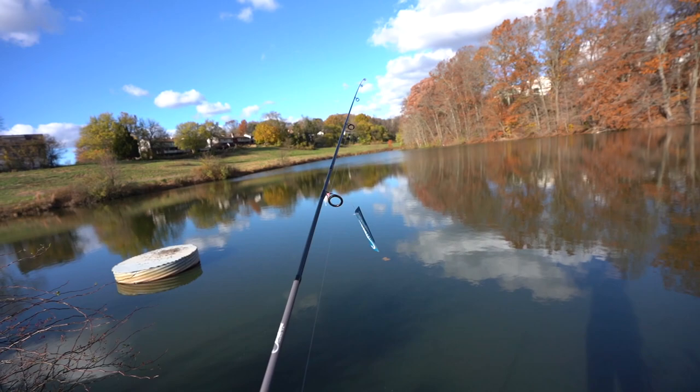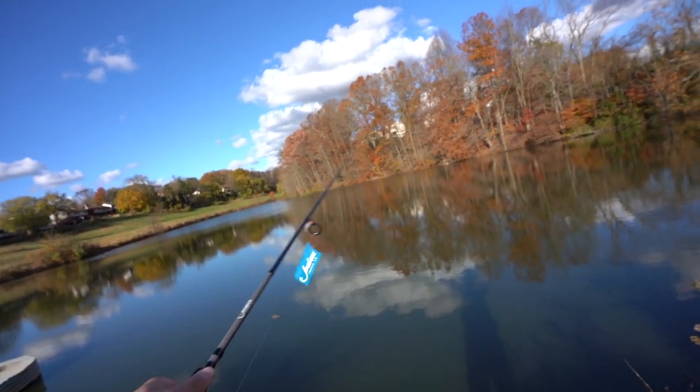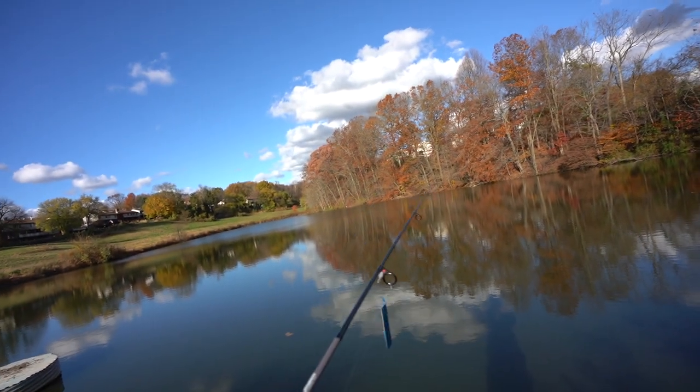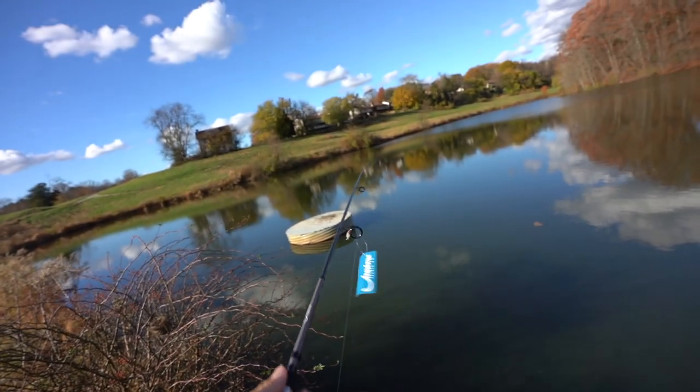But from what I learned, over here near all these trees there's a bit of a drop off and there's a bunch of wooden stuff in the water. That is likely where a couple different species of fish are hiding out. But the sun is shining out here, and it's been a lot warmer. Who knows? These fish could be all over the place.